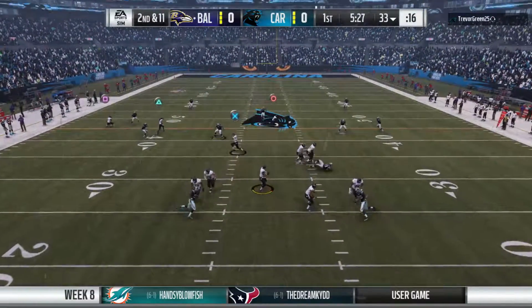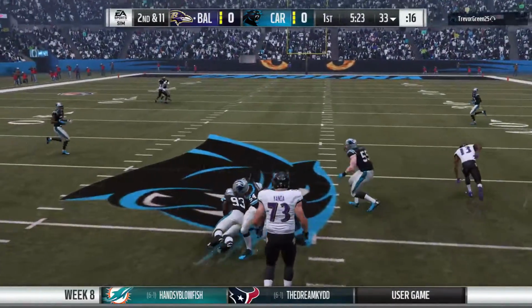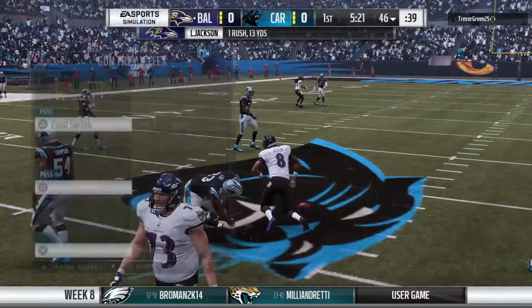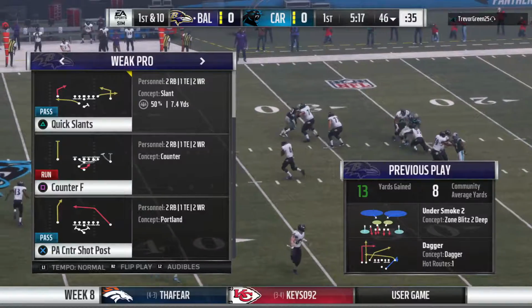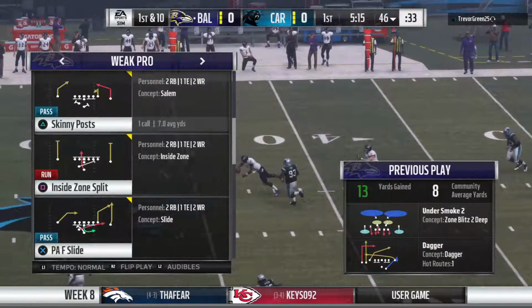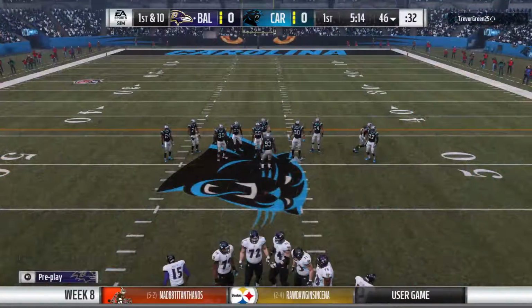And now Jackson will look to throw it. Dancing to his left. That one good for 13 and a Raven first down. Man, defensively, that hurts. They got him out of his rhythm. They had him hemmed in, but somehow he was able to tuck it away and get away for a gain.